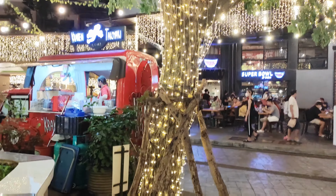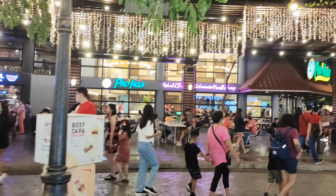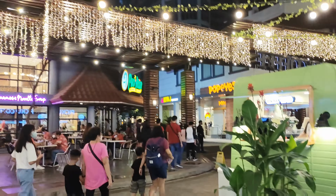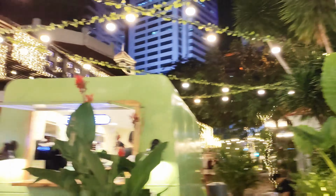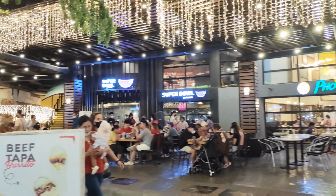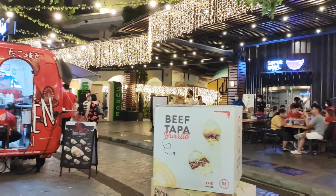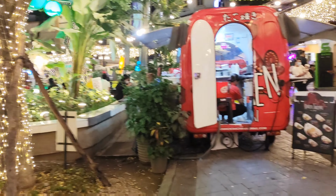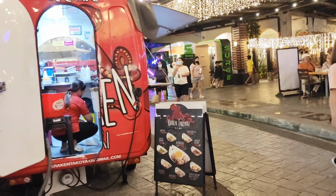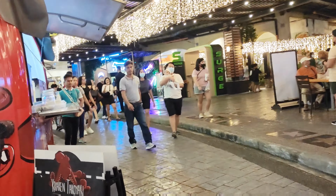I think dito tayo siguro kakain, brother. What do you think? Sa Poha? Sa nakakain? Poha? Yung kaya lang sa budget natin. Alam ko na, 7-Eleven. Ay, hindi tayo mabubusog dyan, brother. Mag 7-Eleven na lang tayo.